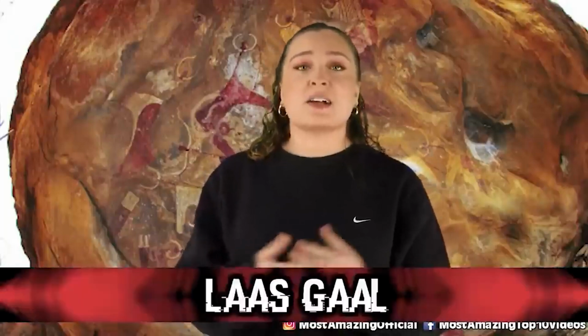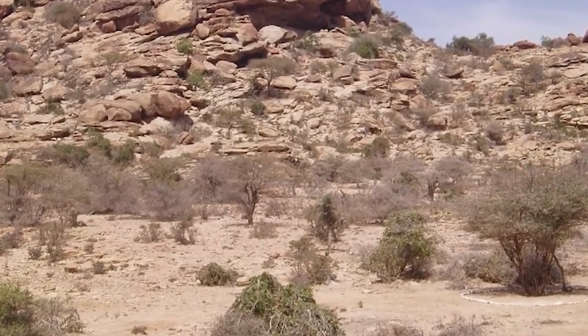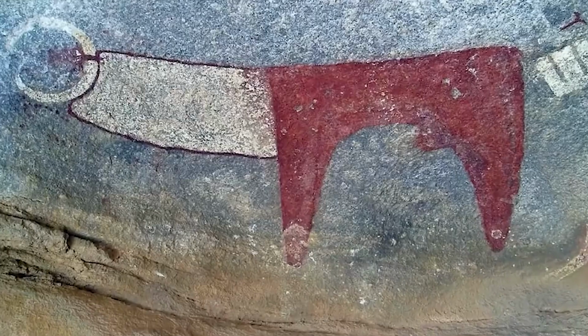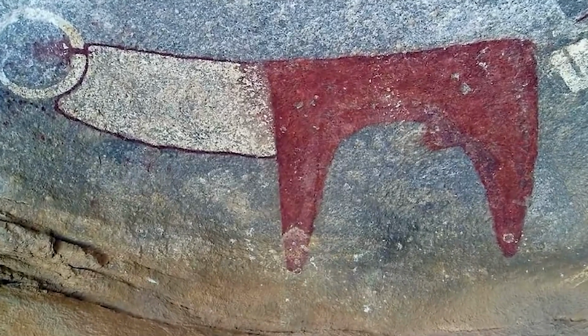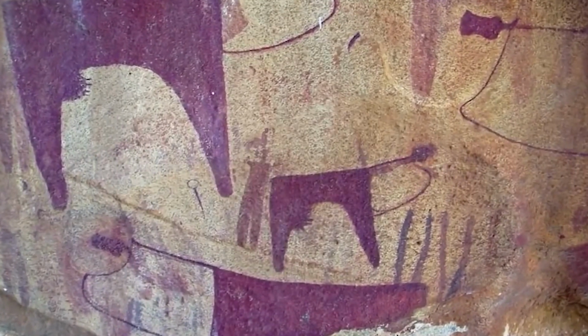In our number 1 spot today we have Lascaux. Lascaux is a complex of caves and different rock shelters that are located in northwestern Somalia. These caves and rock shelters contain some of the earliest known art in the Horn of Africa, and really just on the continent in general, which is quite the feat considering the rich history of humans in Africa. I mean, it's where we evolved into humans after all.